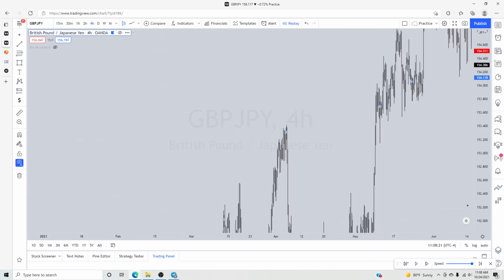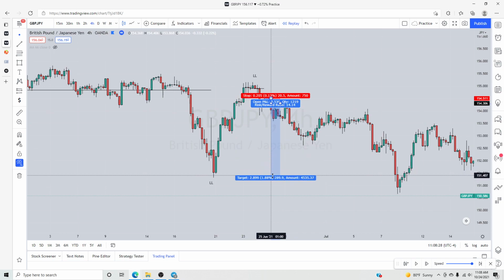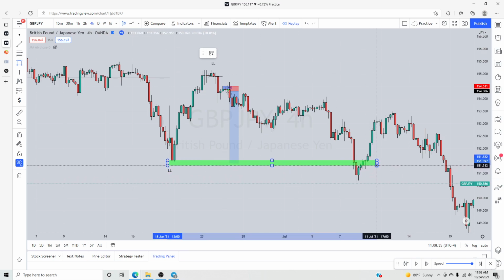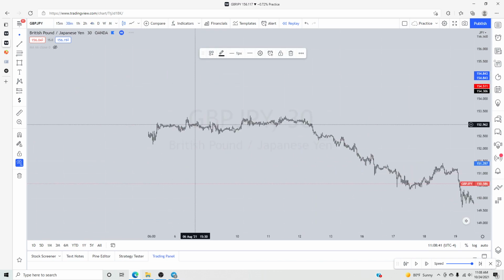So it's going at H4. So our overall move is straight to that recent lower low. So it'd be this whole exhaustion. This whole exhaustion, right? So let's go on the 30-minute.